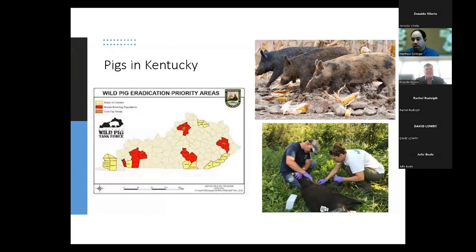We have several priority areas in the state. Looks like that picture is not coming through great. I apologize about that. There's been a very big push the last 5 years within the USDA Wildlife Services to try to knock back wild pigs in certain areas. We were one of them, and we're somewhat low level, but we're at a point where any increased effort actually is going to yield a lot more results.